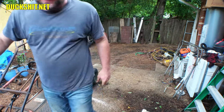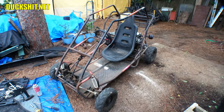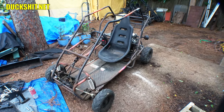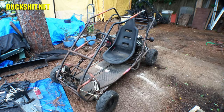This thing is a lot faster than it used to be. Holy shit. I would say I probably got up close to 50. If I had a lot more room to go, I would have gone a lot faster than that. But, yeah, we're definitely going to do a speed check on this thing. But otherwise, it's a maiden trip. It came back flawlessly. Nothing blew up.